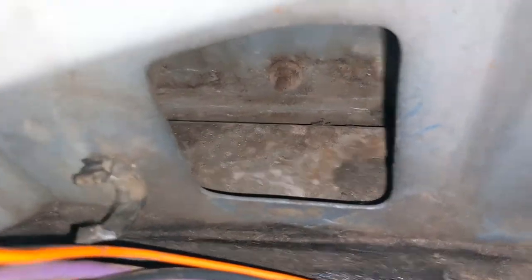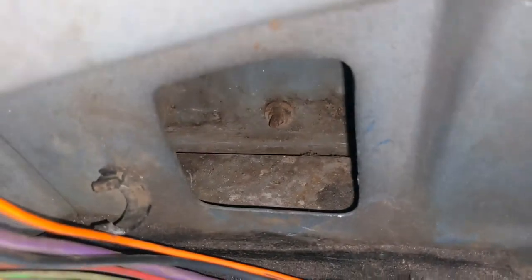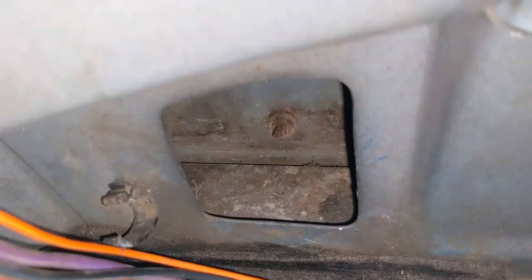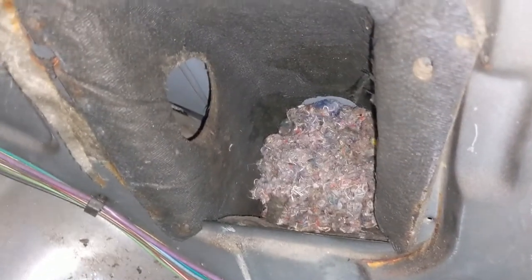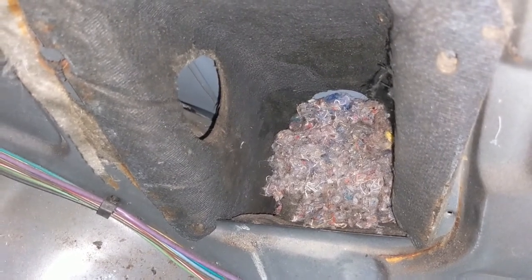All right, we got it all cleaned out. I'll be sure to check that other side too, because that's something we don't want to have to deal with later. Took the speaker out, the 6x9. Yep, it's another mouse house. Man, this thing was infested at one time. Went ahead and put some Kilmat back in there. I got this thing cleaned out.